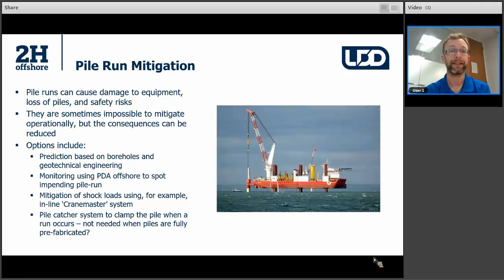And our approach to that typically is, first of all, good quality engineering to predict when they're going to occur. That's based on your survey data and boreholes, and geotechnical engineering to understand when it might happen. You can deploy pile driving analyzers offshore as well to help spot an impending pile run. You generally see stresses reduce as you approach the region of weaker soils, and you can back off on hammer energy or blow speed in order to reduce the impact. And then there are systems out there like the Crane Master system, which is shown on the right there, which can help at least to absorb the shock load. So that at least mitigates your safety concerns and your damage to equipment concerns, although you could still lose a pile through that. The final option is a pile catcher system.